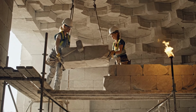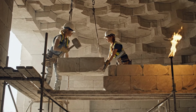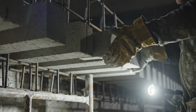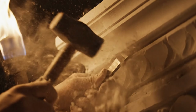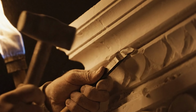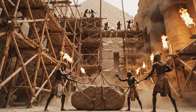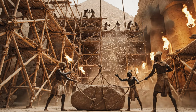Each layer placed carefully, corbelled inward, human understanding of weight distribution and stress. Precise overhang calculated by human minds. One mistake and the entire ceiling collapses. Even hidden in darkness, they added beauty, human pride and craftsmanship that no one might ever see. Wooden scaffolding built by hand, held by ropes, humans working in the pyramid's belly by torchlight.